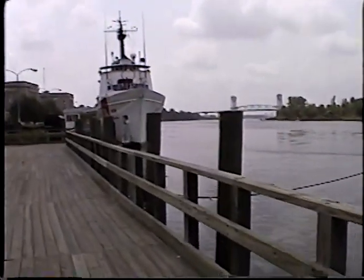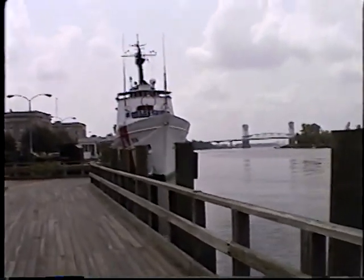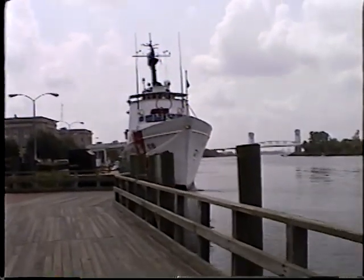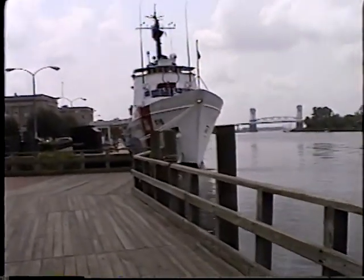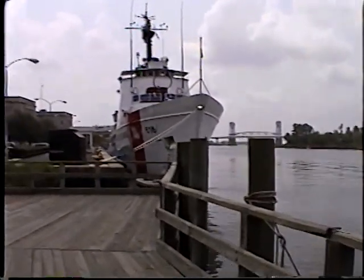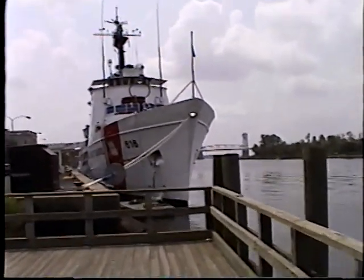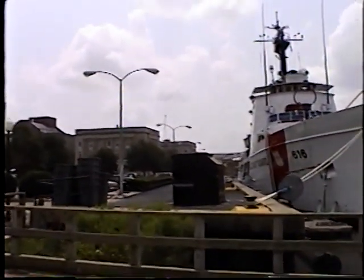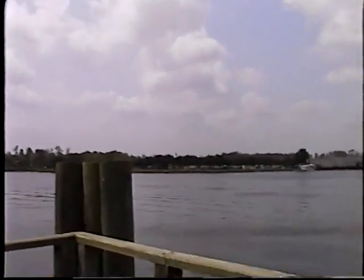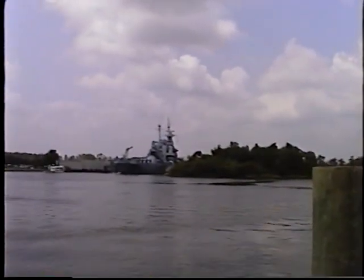Ew, look at all that oil. It says the United States Coast Guard cutter Diligence, Wilmington, North Carolina. Now what's that little circle thing on it for? That's to keep people from climbing up the ropes, I think, or rats. Keep rats and mice from climbing up.